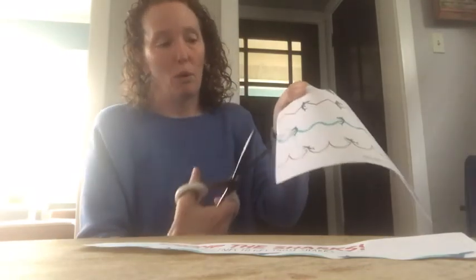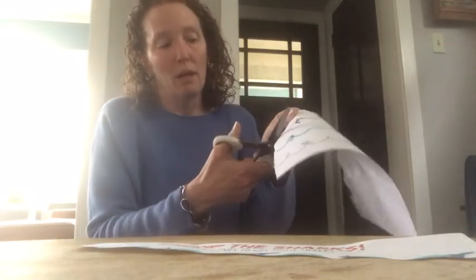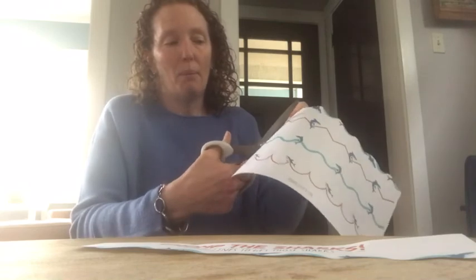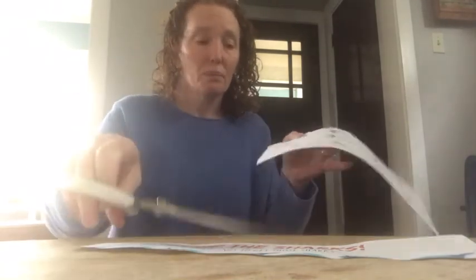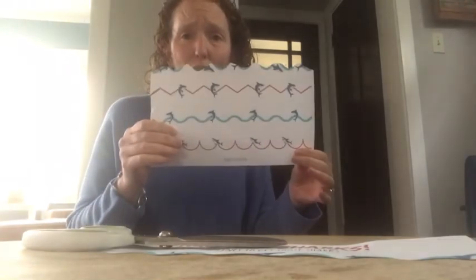All right, the next one is kind of pointy. These are kind of sharper waves. So you go up, down, up, down, and it's less about turning your wrist. So these are some great cutting activities for you to try today.